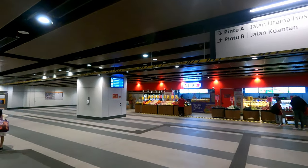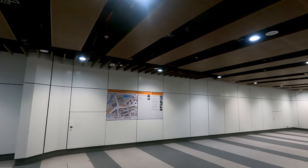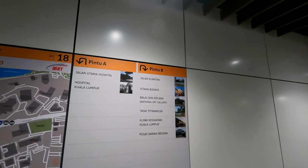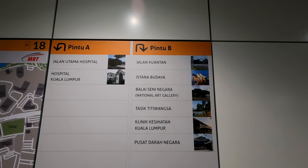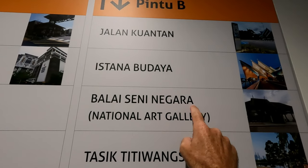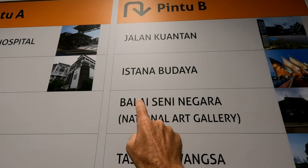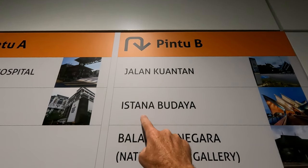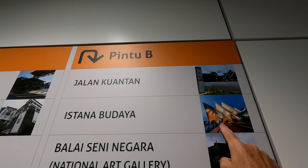Oh, there's a neighborhood map over there. Love it. This should give me an idea of where to go. Oh, look at that. They're even anticipating where you might want to go. Huh, isn't that weird? They just have it in Malay, Belai Seni Negara. I believe Negara means like national or country. Seni means art. And Belai is a gallery or hall. So this is the National Art Gallery. And we'll be walking by the Istana Budaya, a national performing arts center, I believe.